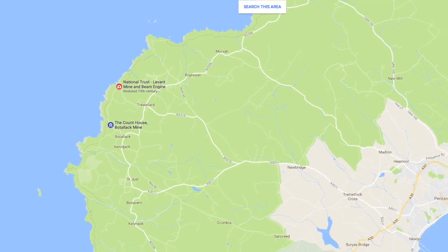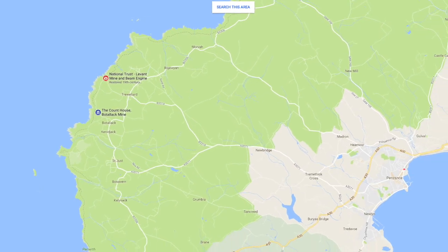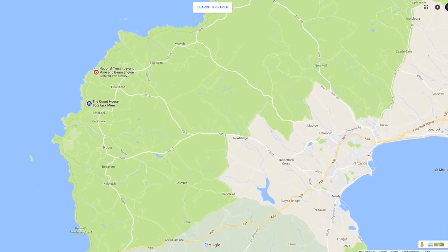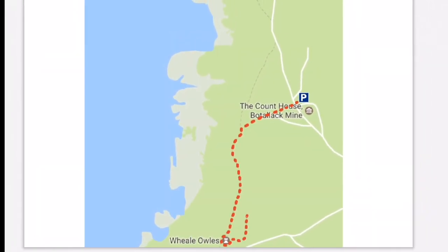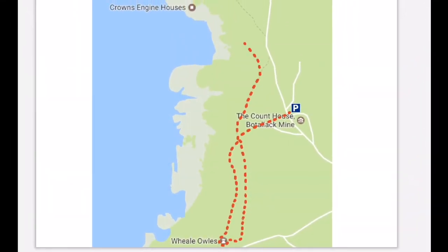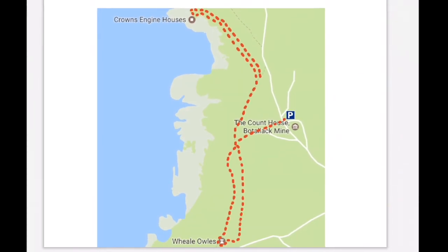Botallack is approximately 1 mile north of St Just in Penwith, 8 miles or so from Penzance. We will start in the car park next to the Count House, explore Wheal Owles, then head down the cliff towards Crown Engines, returning to the car.